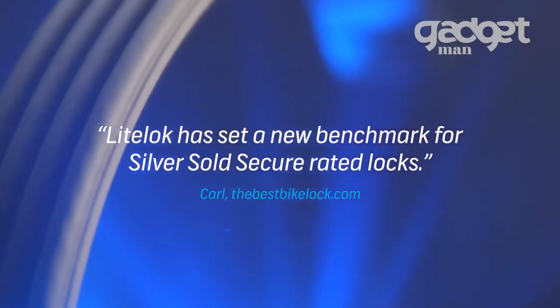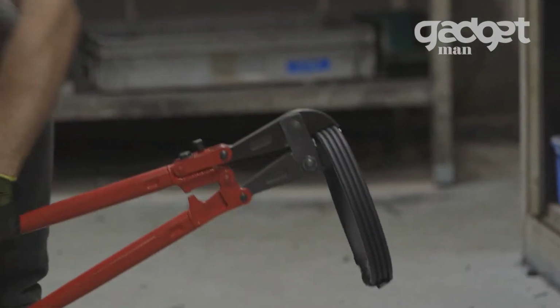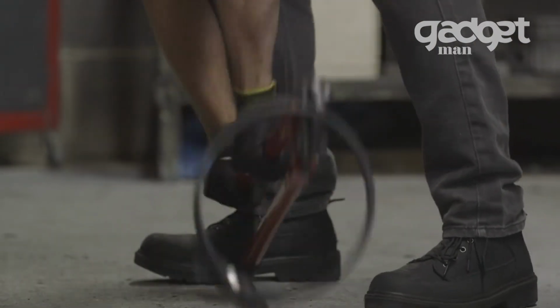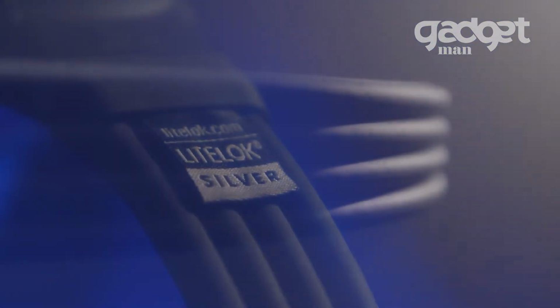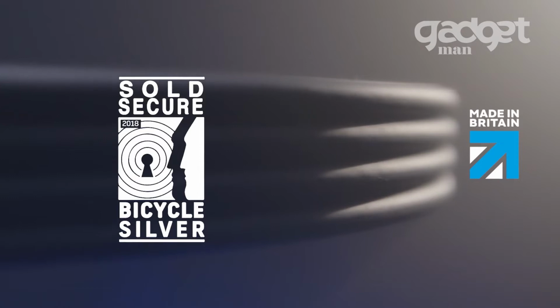Litelok Silver has a patented hard-to-cut BOA FlexiCore composite material, which offers layers of protection against different attack tools. Litelok has been awarded a silver rating by independent British testing agency SoldSecure, which is recognized by insurers.